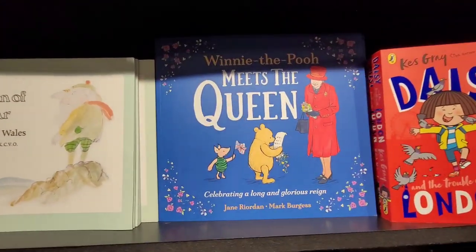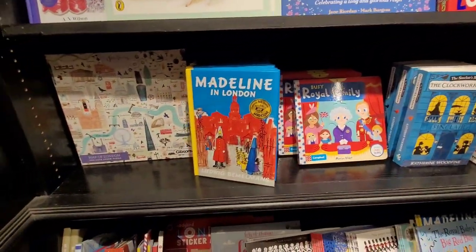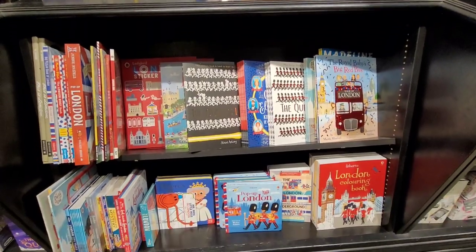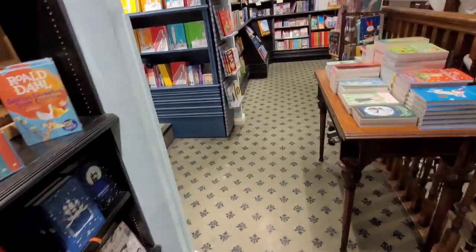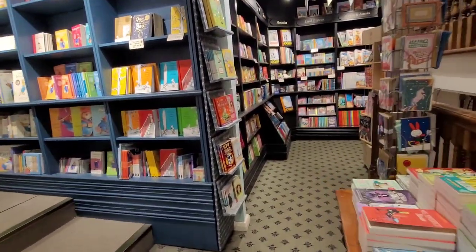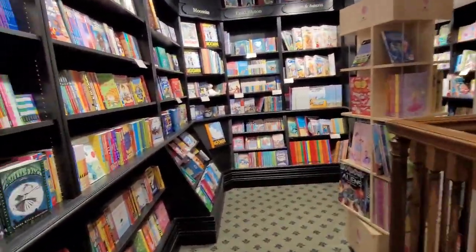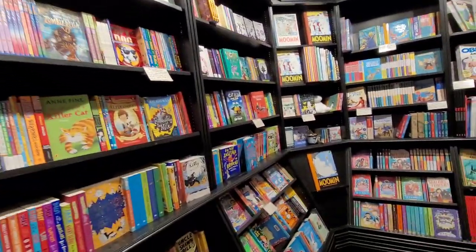Oh, this was so popular. Look. There's that Madeline in London. I really like that. I love children's books. I've still got all mine from childhood. I'm trying to get myself a bookcase from the 1980s, which was when I was born, 1986, to put all my childhood fiction on.